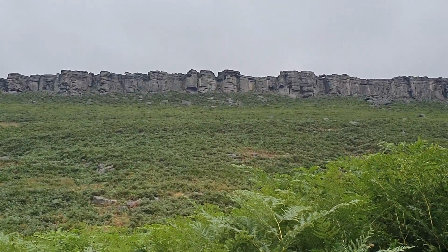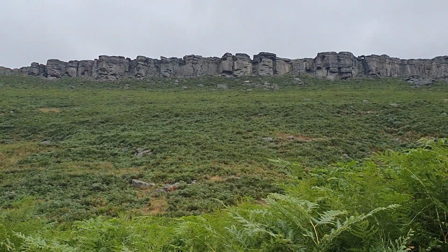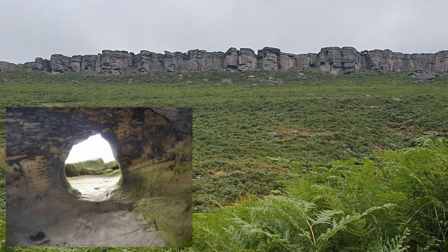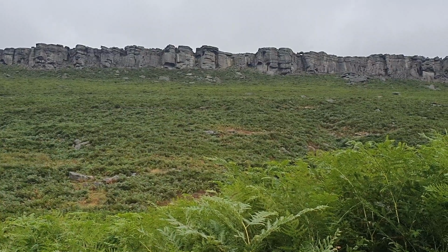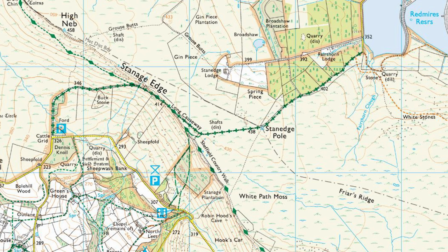So just looking up at the front, we're going to see, let me point it correctly, just about there. That's Robin Hood's Cave on Stanage Edge. I've never looked at it from this angle before, but it is the one with the ledge. So if anybody wants to go up to it, that's the point it is. It's towards the end of the ridge. If you see High Neb, the highest point of Stanage Edge, it's right of that, probably about a kilometre and a half from there.